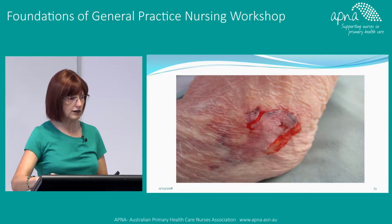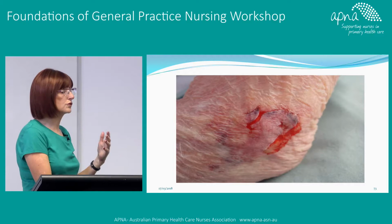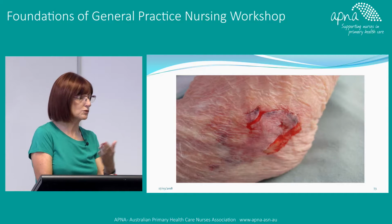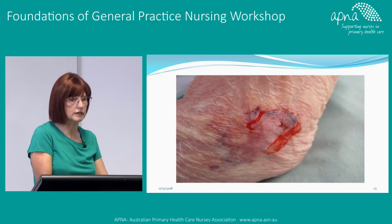So you need to use the skin tear assessment tool so everyone's speaking the same language. It also means that you don't have to take dressings down to explain to the doctor what kind of skin tear it was in many cases. You can dress it and then say, oh, it was a 2B.